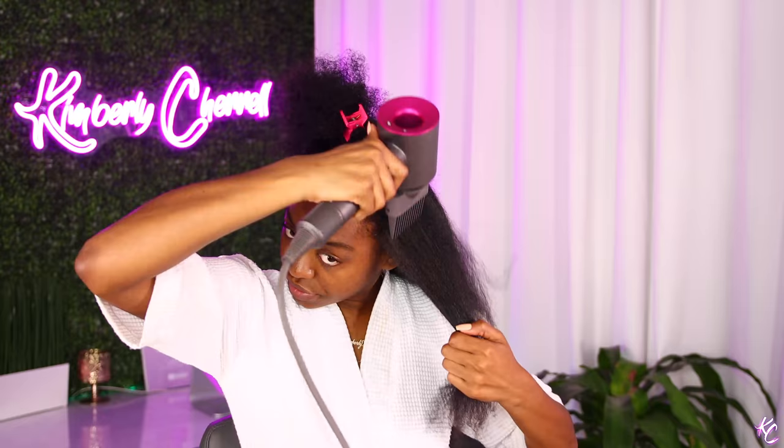You guys, so I am done with the Dyson on this side, and I would have to say I am impressed. It was super, super quick, to be honest with you. It was low-key kind of faster than using the brush, and that just may be because of the way the air flows, all that good stuff that the Dyson claims to have in it. Basically, the reason why it's $400. Okay, but it did an amazing job.